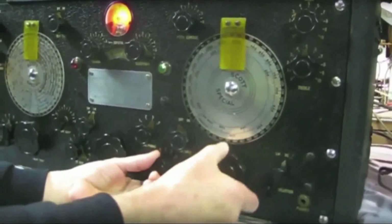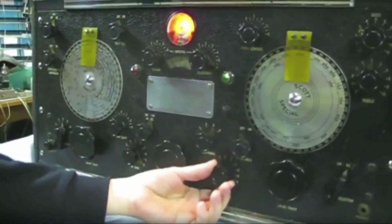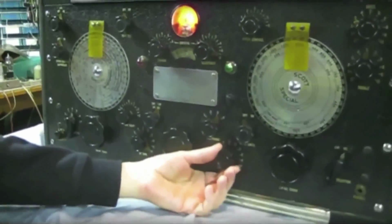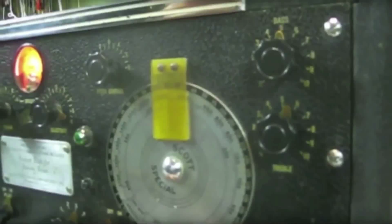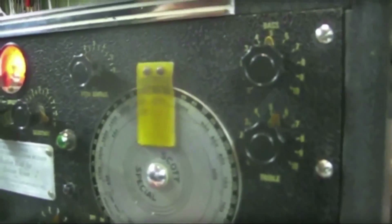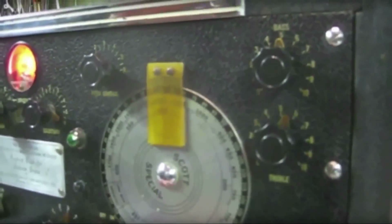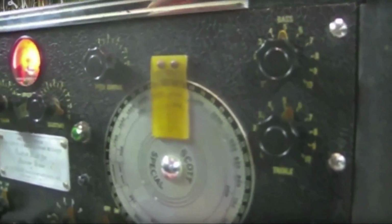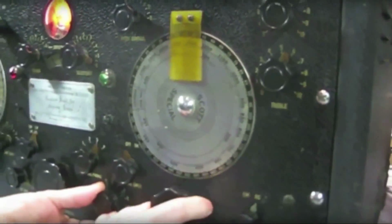Interesting for a communications receiver made at any time is separate bass and treble controls, which really do something. Let's see if we can get some music and programs, but it's just station after station. It's crazy.